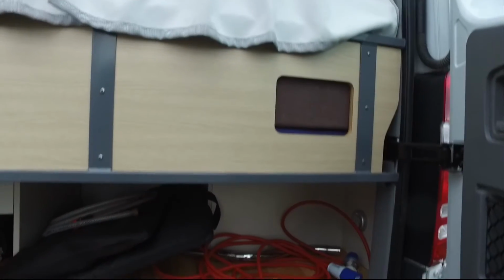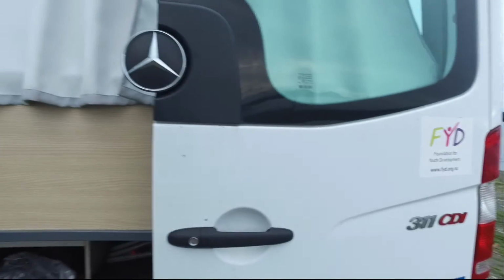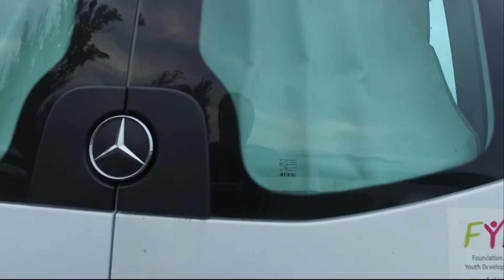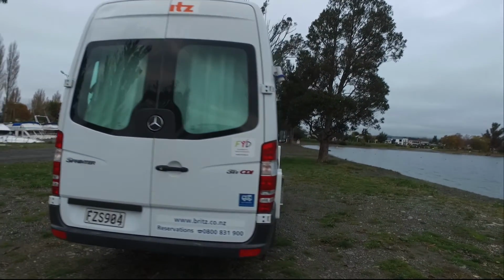And we have the electrical cable which you plug your van into at powered sites to charge up the secondary battery. This door actually goes through that. Oh, that door likes to jam, doesn't it? It's kind of hard moving this and holding on to them at the same time. Sorry about the video being poor at points. So that's the back of it.